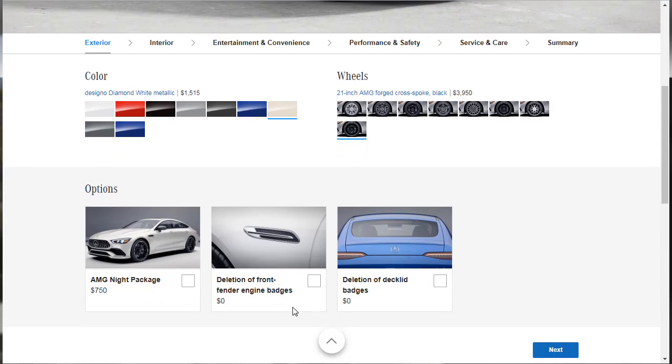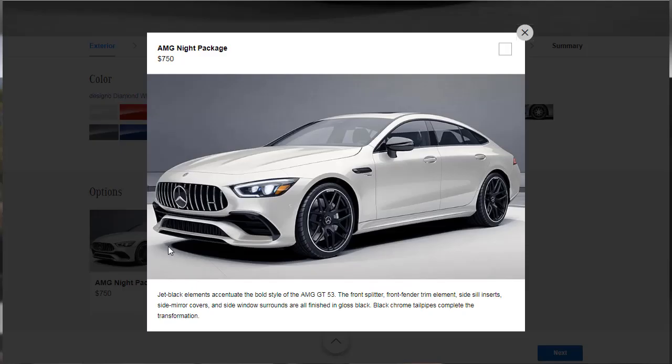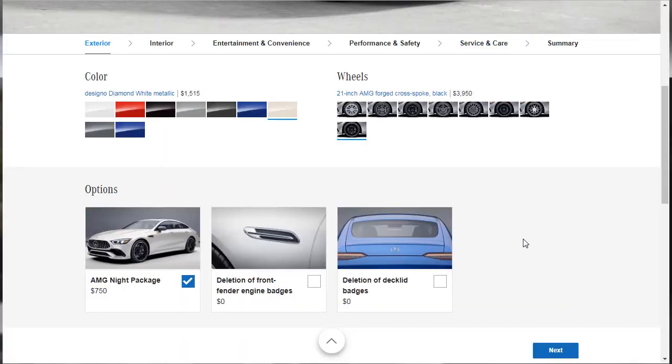And speaking of options, we can do the AMG Knight Package, right? It gives the front splitter, front fender trim element, side sill inserts, side mirror caps, and side window surfaces all finished in gloss black. Black chrome tailpipes complete the transformation. And then combined with the black wheels, yeah, we're doing it, buddy. We're doing it. That looks good.